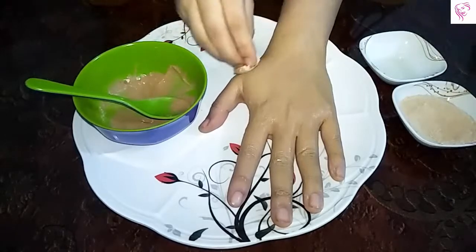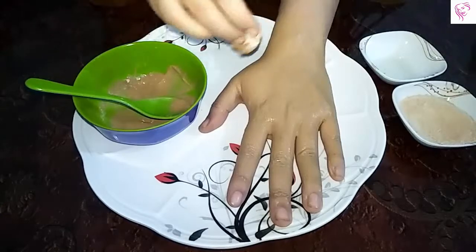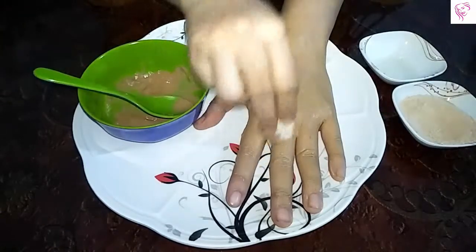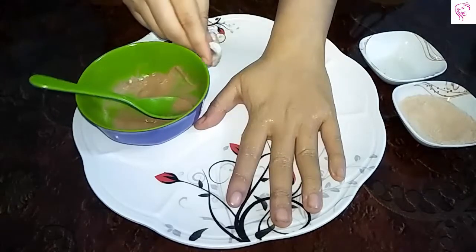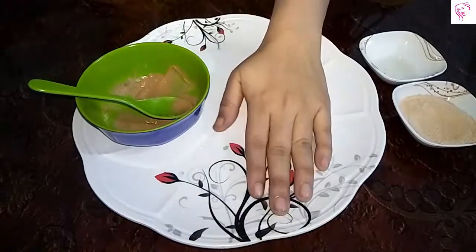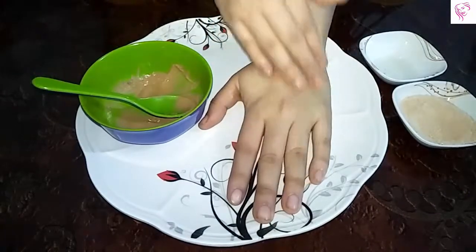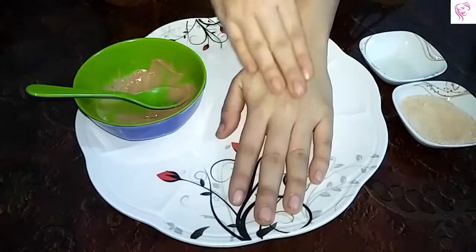Apply this face mask regularly, daily, or if you have no time to use it regularly, then apply this face mask 2 or 3 times in a week. Leave it until it dries. See how much glowing on my hands. And also my hands are so soft and glowing.